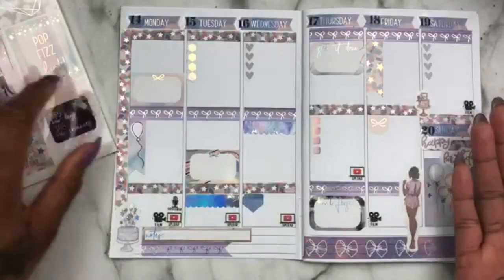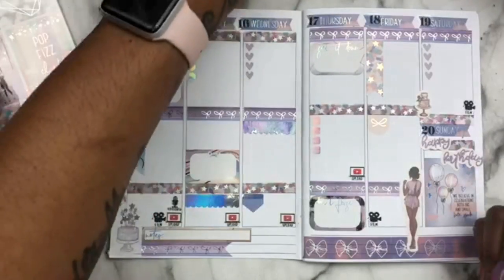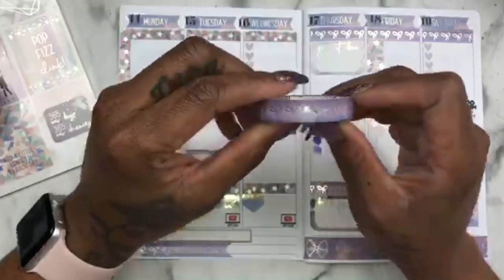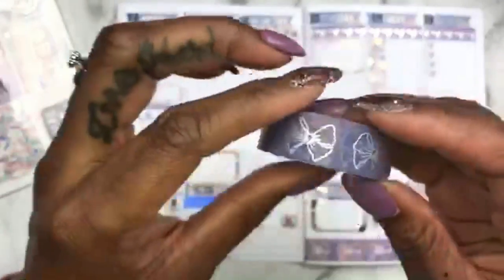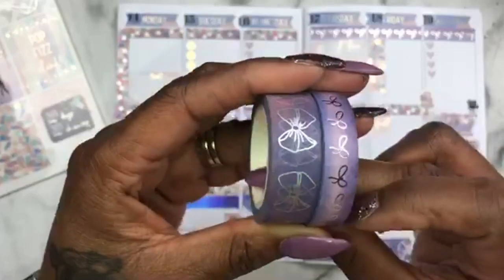And since it is my birthday, I had to do my favorite colors. Anything that has purple hues to it, I mean, I'm just in love. But yeah, so I used Simply Gilded washi, and this is, I believe, the 5mm. But this has, as you can see, the beautiful silver bows. And this has silver bows as well, so that's why I thought it would be perfect. Both of these have that ombre effect to them. Can you see? Can you see?